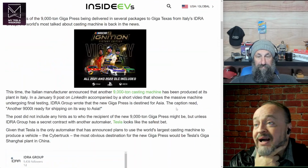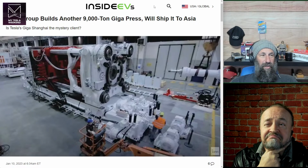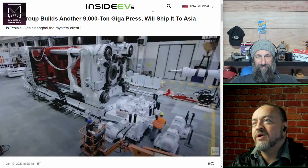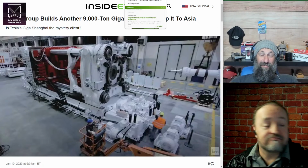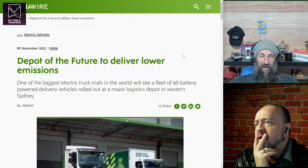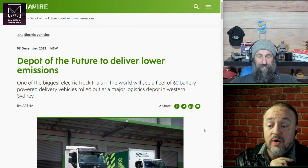I don't know what it's for. Maybe they're shipping it to Asia before they ship it to the US. It's going on a world tour. It actually could be. They could be just showing it off, because that wouldn't be expensive at all. It takes 2 weeks to disassemble that thing. I think that's quite quick.